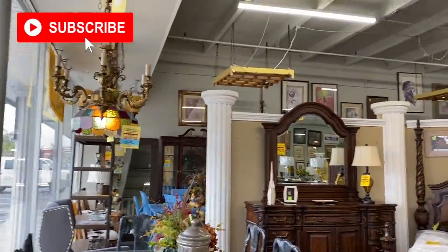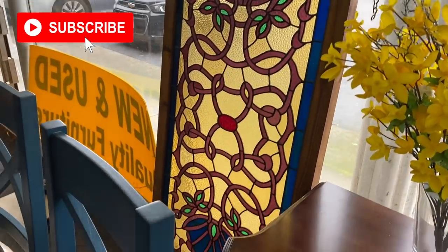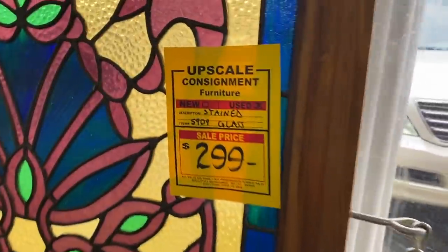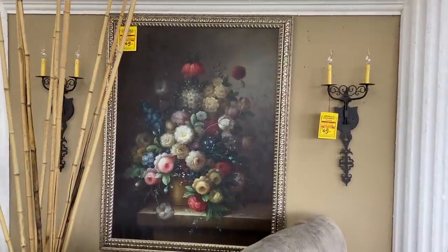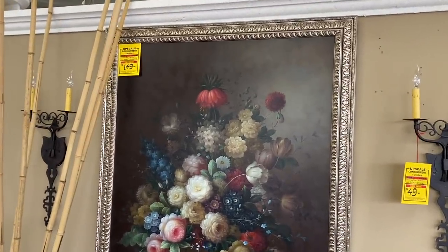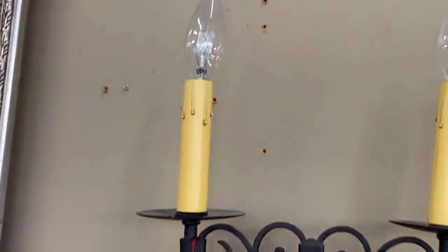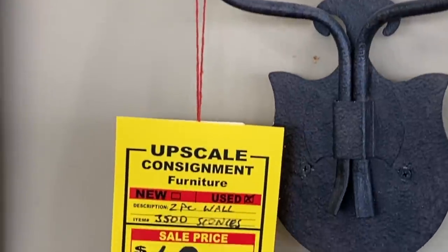There's a big mix of more contemporary and then vintage and antique in here, and oh my goodness, look at this stained glass window. That was the first thing I saw that just made me go wild. Then I spotted the gigantic Dutch still life for $149. Where can you get a picture that size for that price? And then right next to it, the vintage sconces, $49 for the pair.